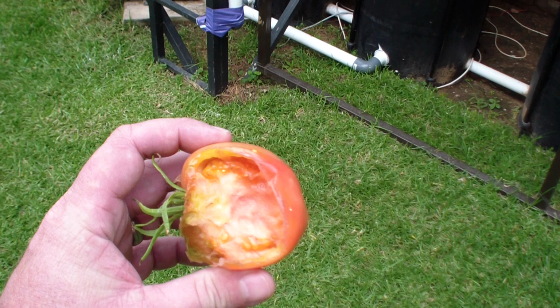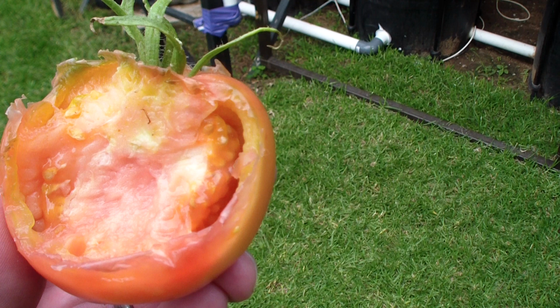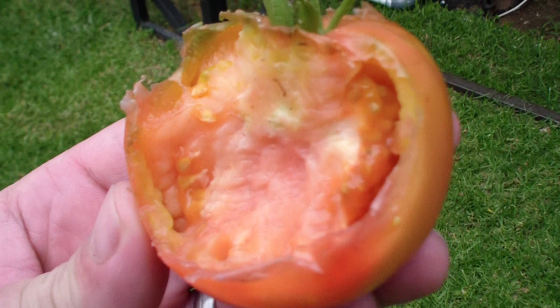I jump up there this afternoon to go and pick them, and this is what I find. Something ate it. It looks like rats actually, because it doesn't look like a beak. It looks more like two front teeth, or a couple of front teeth. It looks like rats or mice.